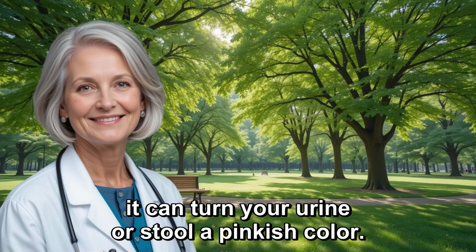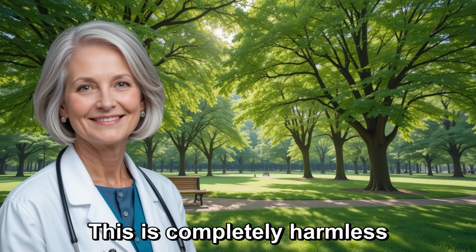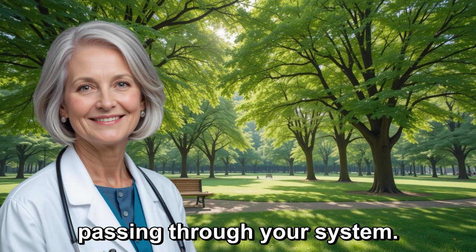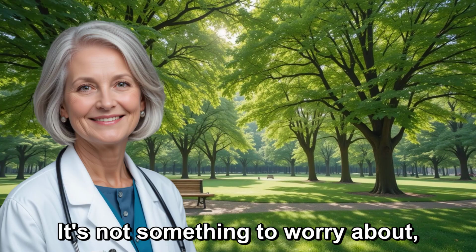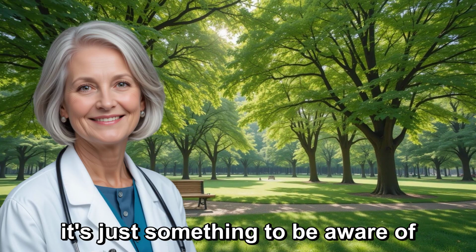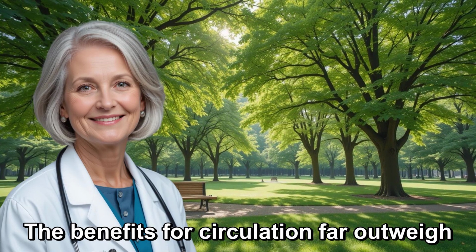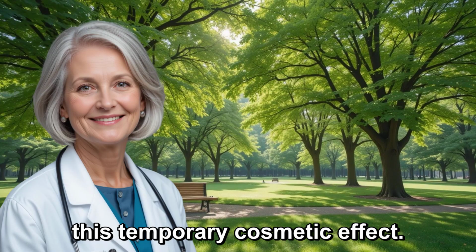urine or stool a pinkish color. This is completely harmless, and just the natural pigments from the beetroot passing through your system. It's not something to worry about, just something to be aware of, so you don't get a surprise. The benefits for circulation far outweigh this temporary cosmetic effect.